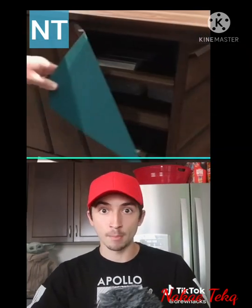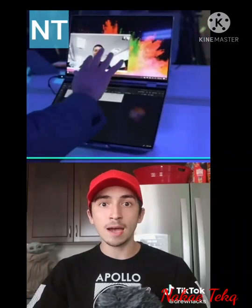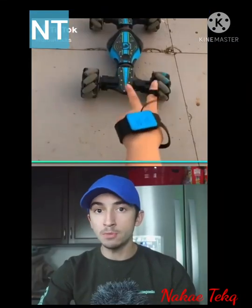So this cabinet's doors peel away instead of opening like normal doors. It's super satisfying. This wood-burning stove was designed to look like a stormtrooper helmet. I'm sure it looks awesome at night. Take a look at this laptop with two touchscreens and a keyboard you can attach. Would you buy this?